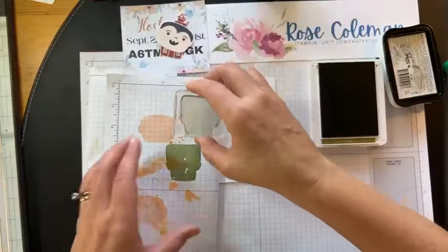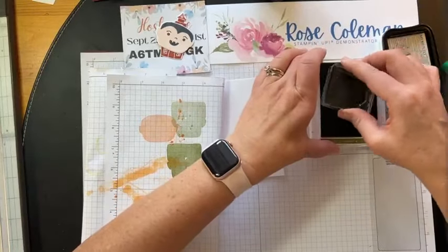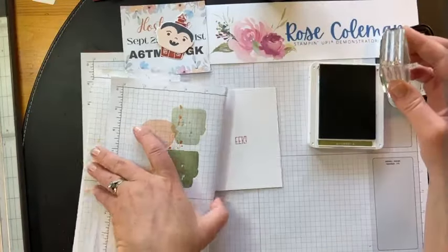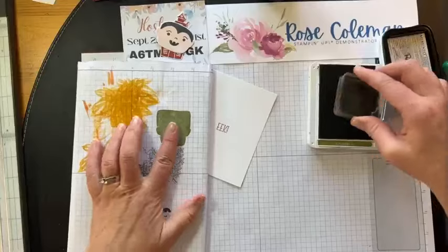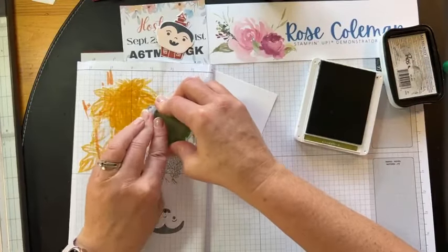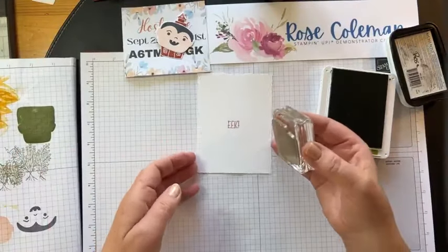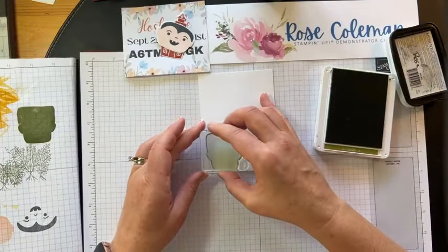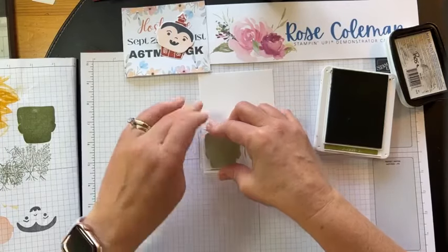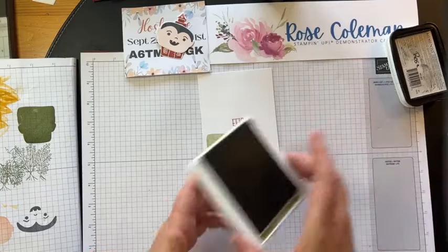So if I stamp second generation here, I'm going to get those dark spots. So make sure when you do your first generation, you're stamping on, let's flip it over, a flat piece here. So let's put it on here. Press. And then we're going to stamp this Frankenstein down here in the bottom left-hand corner of the inside of the card. Okay, so that's pretty good.